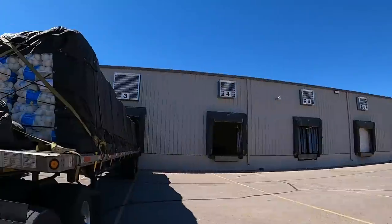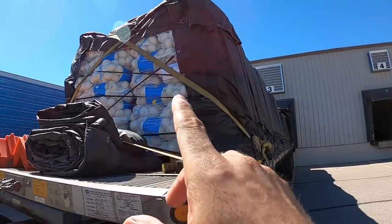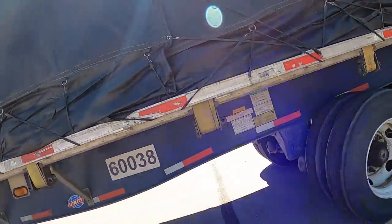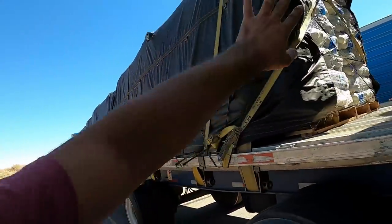Tarping job is done. As I mentioned, the front flap is not closed because they want it ventilated, and also the back flap is not fully closed because they want it to ventilate over here. Man, it smells like onion over here. As soon as I made the turn to come to this place, probably a quarter of a mile away, you could smell the onion. It's just crazy.